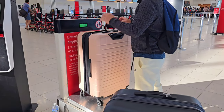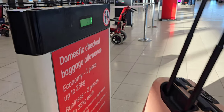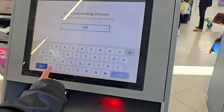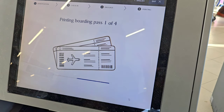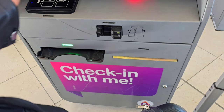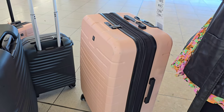Before checking in, we have to weigh our luggage again just to confirm we did not exceed our free baggage allowance of 25 kilograms for each passenger. We did the self-check-in. Honestly, this is my first time doing a self-check-in for an international flight, so bear with me, please. I don't even know how to correctly put the tag on our bags.